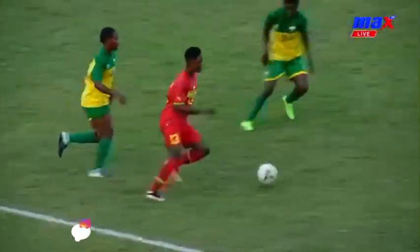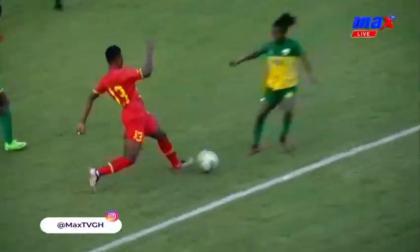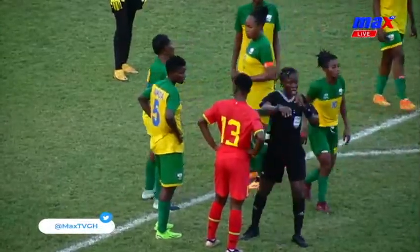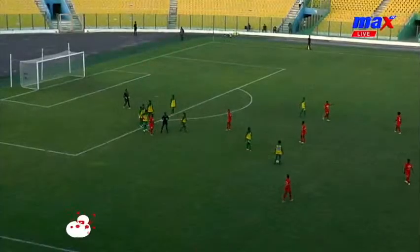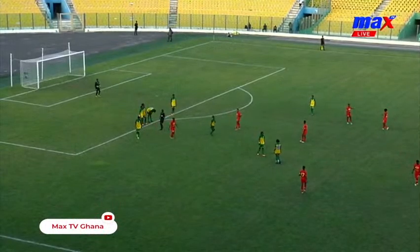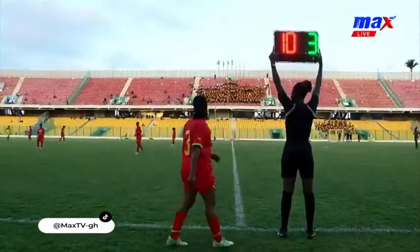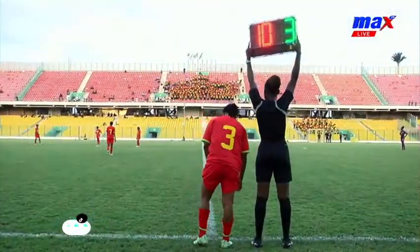She clattered into the belt of Namibia. Too strong, too strong. Everything has to calm down. Definitely, they are still looking for more goals to round it up, but it's yet to come. Evelyn, second half.